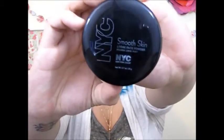Okay, next is this NYC Smooth Skin Loose Face Powder. A while ago I did buy the RCMA No Color Powder, so I had been using that religiously. Doing my drugstore starter kit videos made me reach for this again, and I forgot how much I love this. It's $3 for this. You get 0.7 ounces of powder, and I love it so much. I pick this over the Coty Airspun every single day. I hardly ever touch the Coty Airspun anymore. I feel like that gets too cakey under my eyes, but I love this powder so much.